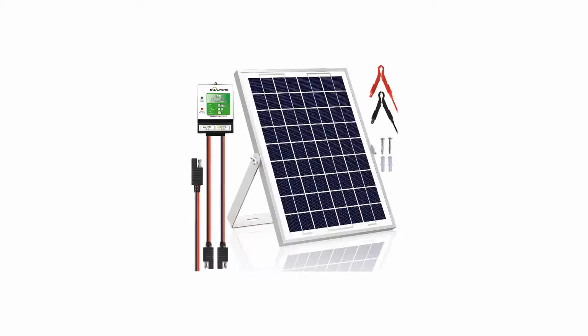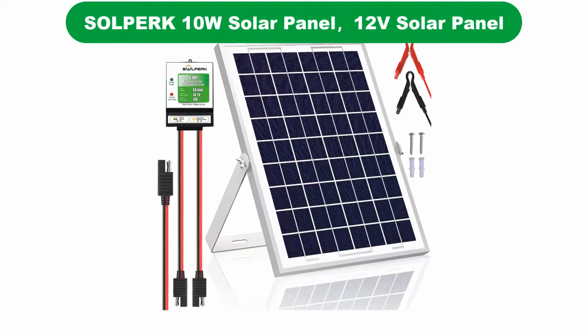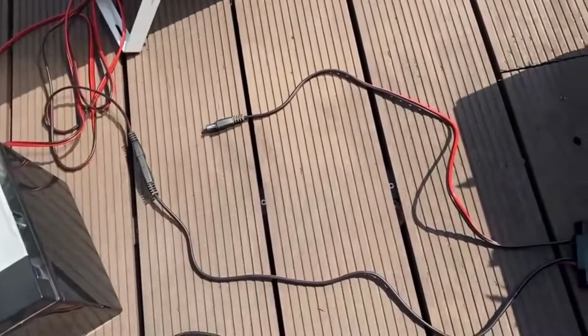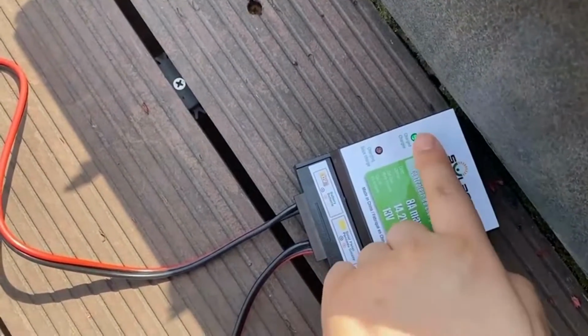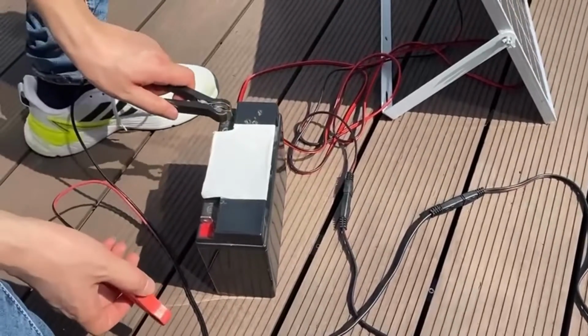Number 5. Last but not the least, our fifth best pick is Solperk 10W Solar Panel 12V Solar Panel Charger Kit. Solperk is a comparatively newer and a pretty small brand of solar-powered products, which also includes its 12-volt solar battery charger given here, which is on the larger and more powerful side.